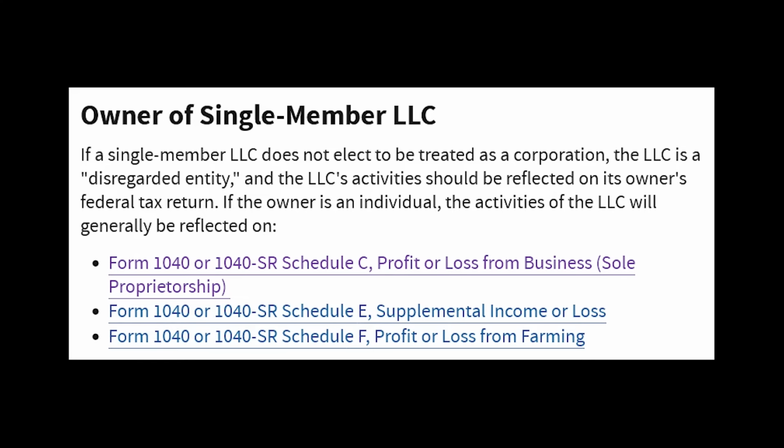As a single member LLC, you can be taxed one of two ways, either as a disregarded entity or as an S corporation. A single member LLC that has not completed a form to be treated like a corporation in the eyes of the IRS is called a disregarded entity, and the LLC's activities should be reflected on its owner's federal tax return. First, let's talk about those of you who are single member LLCs.